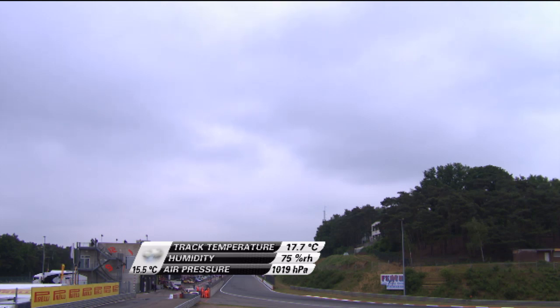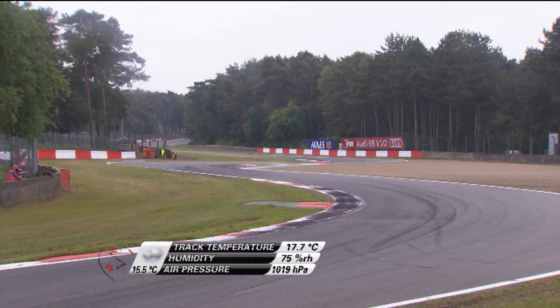There is a bit of thunder in the air. There was certainly a lot of thunder and lightning last night over Hasselt, where we were staying.